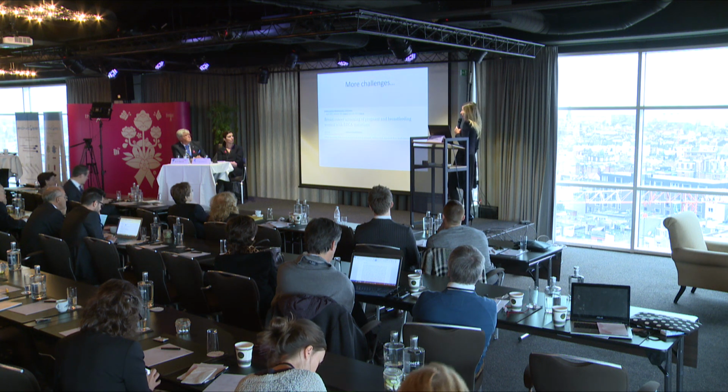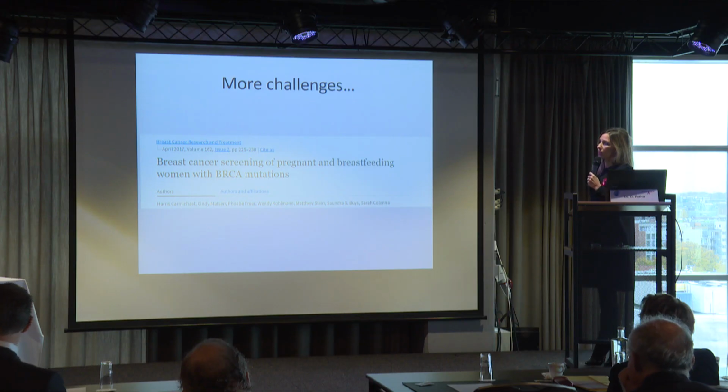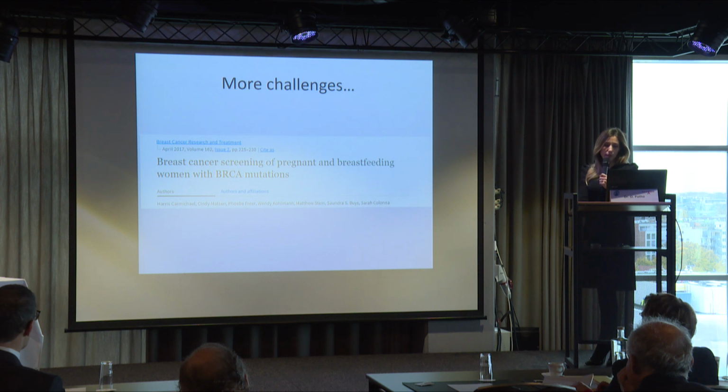Another challenge we see, it's more rare, but it's definitely a challenge. Patients with the BRCA mutation that need the screening outside the screening program and start at the age of 25. This is obviously the age in which they will be pregnant, will be breastfeeding, and this poses a lot of challenges, as well as on mammography, which is already not even accessible at all, and also with the MRI. But also with MRI, we see background enhancement, and we will talk about this in a bit.